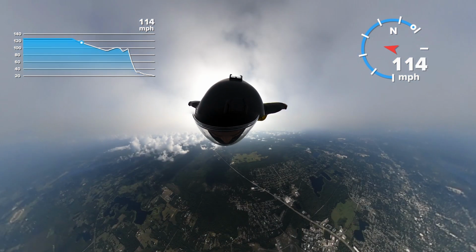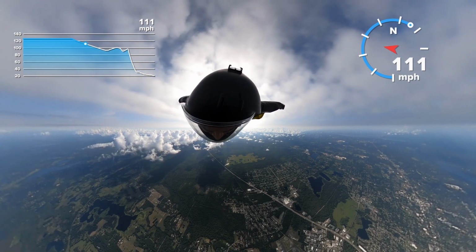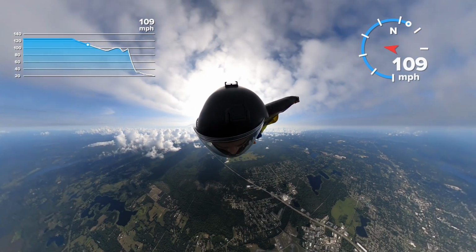Also, on a side note, these clouds are beautiful, and look at me just fly through this layer of clouds. Super beautiful. And now we're on the underside, so it's sunny on top, and you can see it's kind of gloomy on the bottom, which is kind of interesting. But yeah, this flight was super happy.